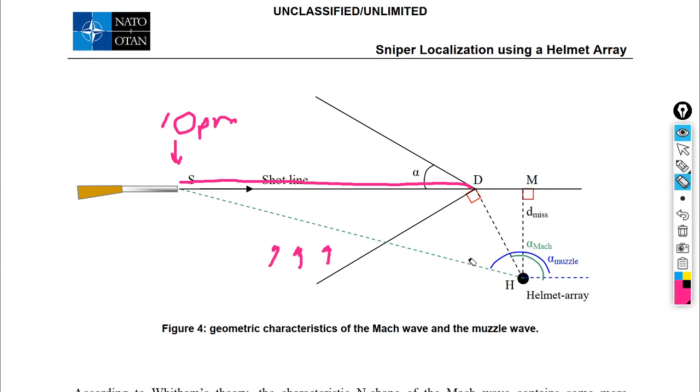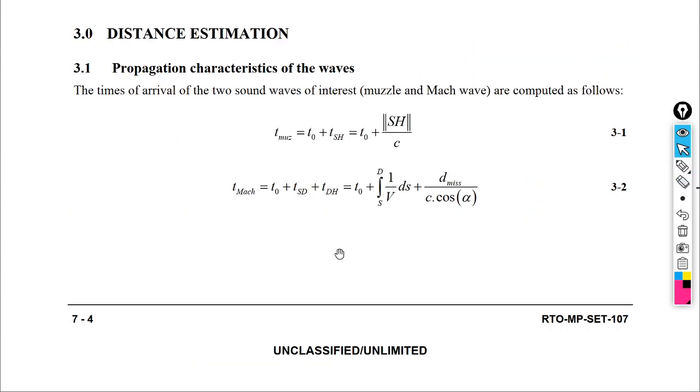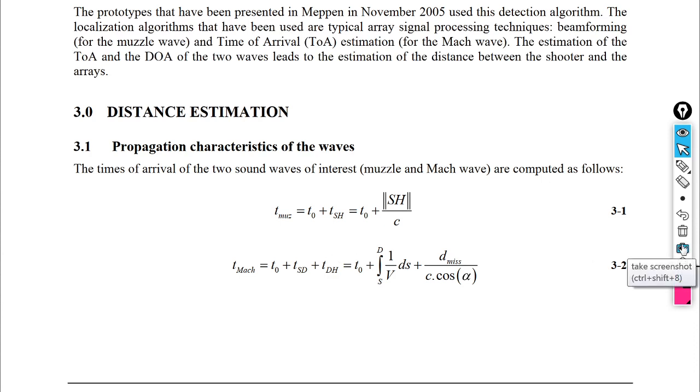Now I hope that's not too intimidating at the moment, because the equation is certainly intimidating to new users. But in actuality, it's not that hard. So, for each of these components, we'll look at them. T0 goes to T0, which is easy enough. That's the time at which we fire the gun. And then the time it takes the bullet to go from S to D is this term, and I'll explain that in a moment. And then the time it takes the shock wave to propagate from D to H, which, if you remember, is from the bullet path to the observer, is this over here.